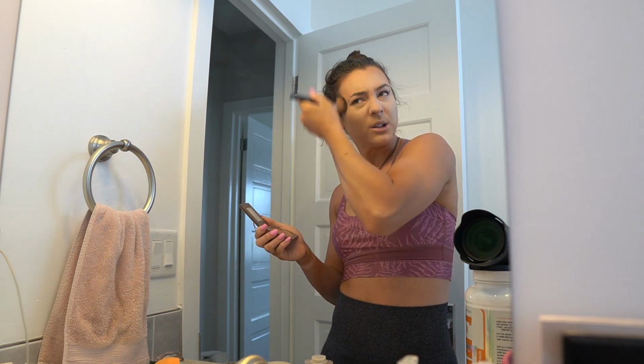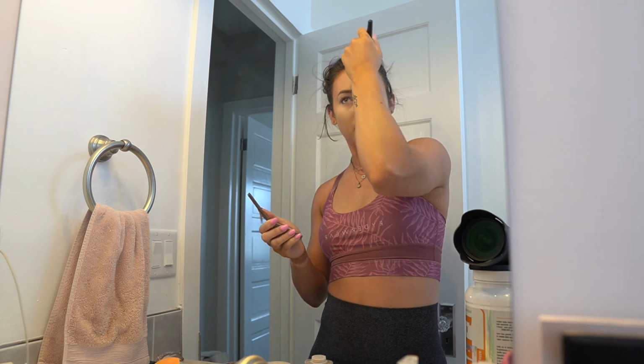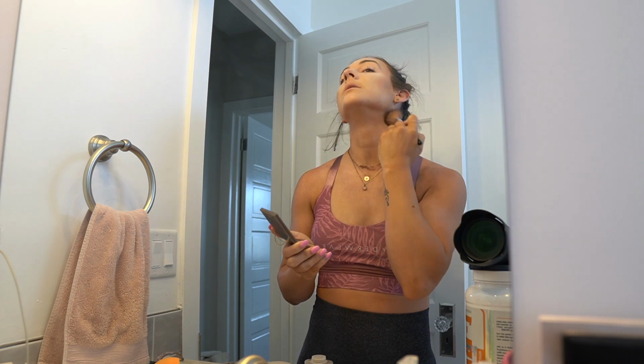But I always start out by putting it up here on my temples and around my hairline. And then in the contour spot on my cheeks. You'll want it in the hollow of your cheeks, not too high, not too low, right? And it's okay if you get messy here because we will blend it at the end. So if it looks crazy, that is okay. And then I always put some under here and drag it down.